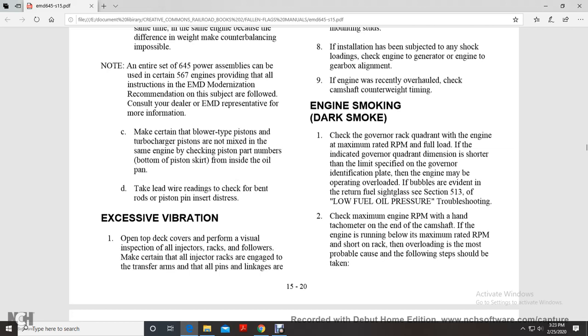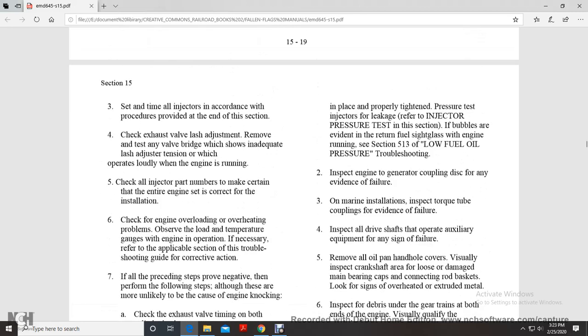Heard excessive vibration on the top deck cover. Perform a visual inspection of all injector racks and followers. Make sure all the injector racks are engaged. Check that the arms, all pins, and linkages are in place properly. Tighten and perform the injector pressure test and inspect the injector link. Refer to the injector pressure test. In this section, if bubbles are evident, return the fuel sight glass with the engine running. See section 513, low fuel oil pressure troubleshooting inspection.